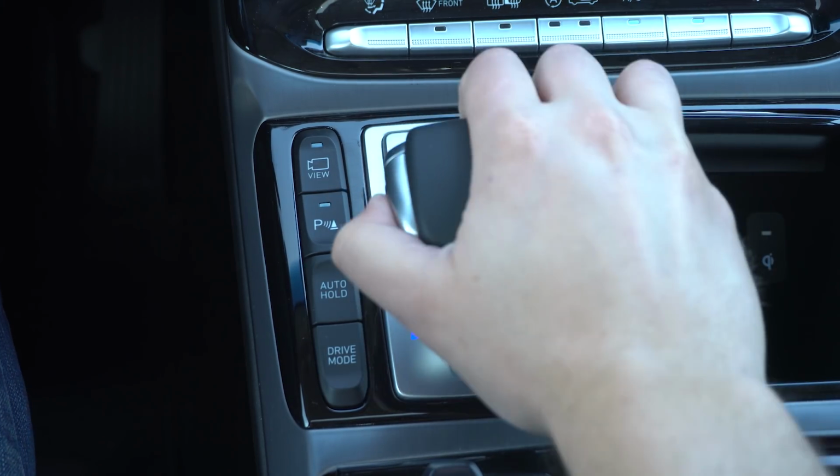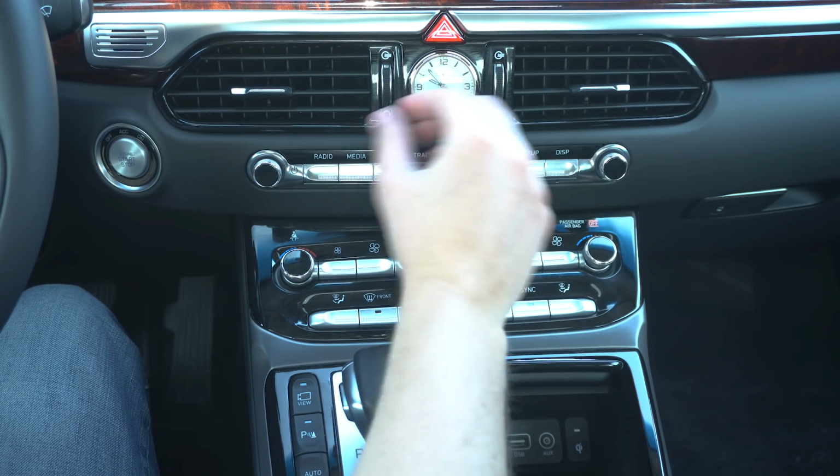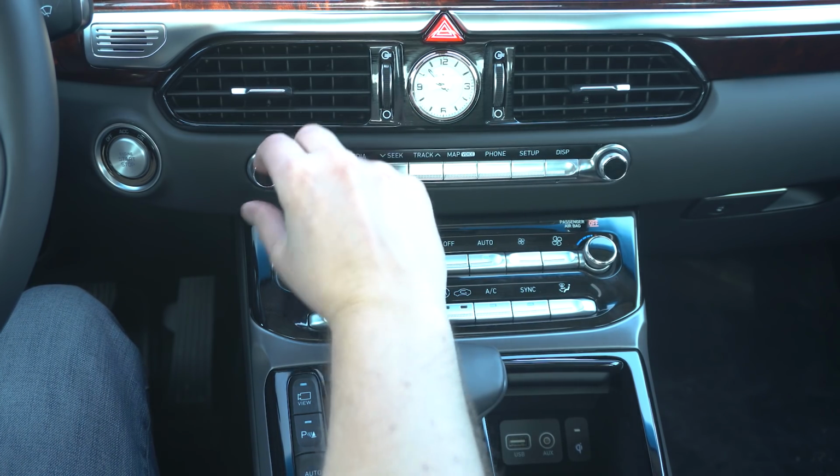Let me put it into park with this amazing shifter, which we'll talk about shortly. Will we? Okay, fine, I'll talk about it now. It is the perfect distance away from the armrest. When you're using the tuning knob, your arm sits perfectly on the shelf style shifter. Yeah, that's true actually. I did notice that. Okay, now you drive. All right.